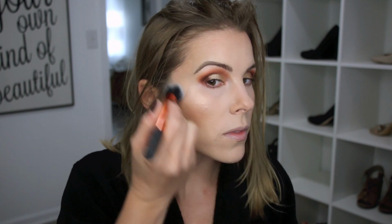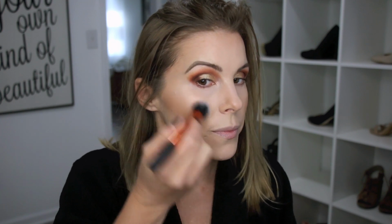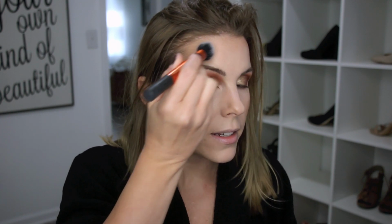And then for my highlight, I'm going to use my Becca in Vanilla Quartz. This is one of my very favorite highlights, especially for a golden highlight, and I went with a really pretty gold today. I'm trying to figure out what I did with my highlighting brush, so I'm just using my Real Techniques contour brush. But yeah, that highlight pairs really nice with that gold on my eyelid.